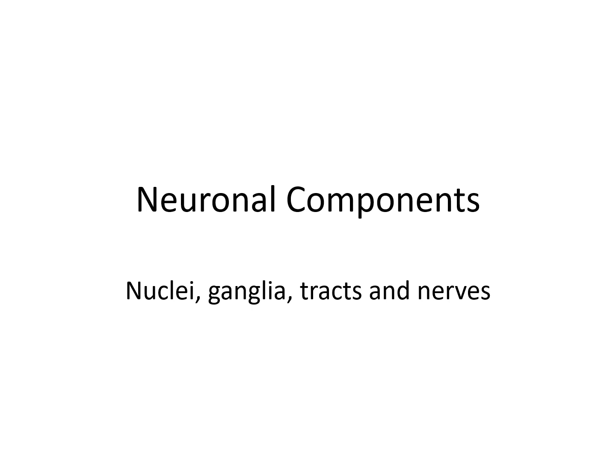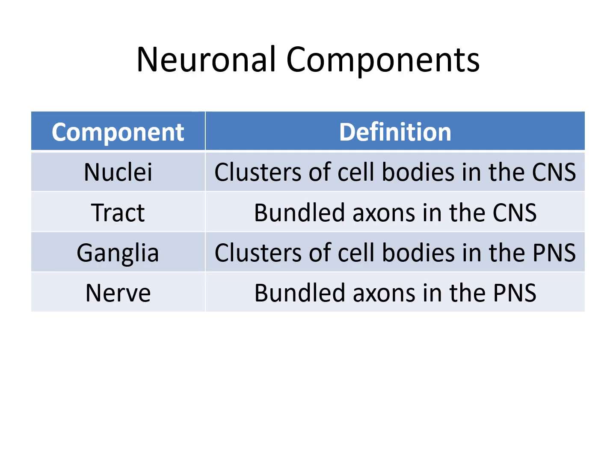Now we're going to introduce some common terms you're going to have to learn and know for the rest of the semester. These are what we call neuronal components, and these include nuclei, ganglia, tracts, and nerves. So for now, we're just going to introduce the term. So here I made you another handy dandy table, and you can see the nuclei are clusters of cell bodies in the central nervous system. Ganglia are clusters of cell bodies in the peripheral nervous system. Okay, so make sure you know the difference between a nuclei and a ganglia. Tracts are bundled axons in the central nervous system, whereas nerves are bundled axons in the peripheral nervous system. Okay, so these four terms we're going to be using throughout the rest of the semester.